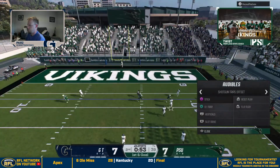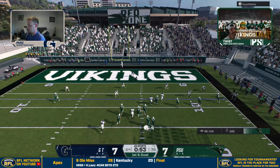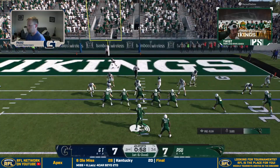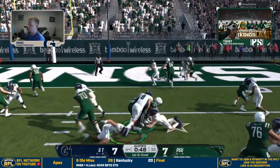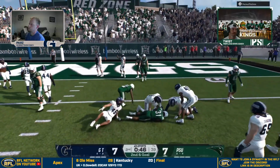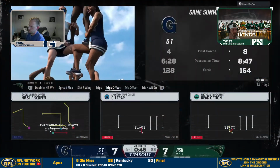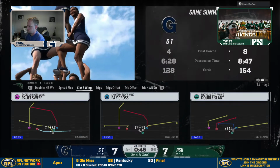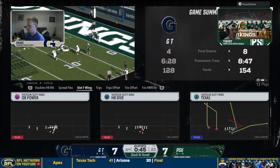Once again, verticals proved costly there for Georgetown. Just found an empty spot in the zone. And it's 1st and goal from the 7-yard line. Handoff, Burnside up the middle. Doesn't really go anywhere. In fact, back to the line of scrimmage is all. It's 2nd down. Georgetown calls their first timeout of the half.